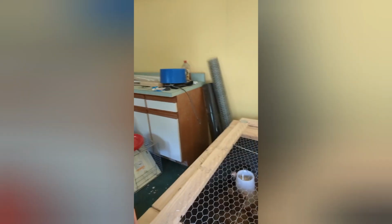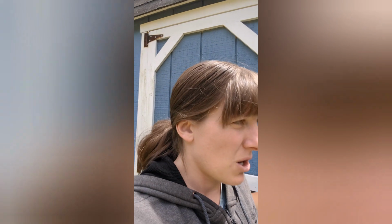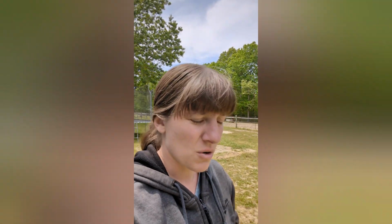What we've been working on. Those are some egg layers. And some meat birds. We're still working on getting that other shed up. And once that's up, we're gonna be moving all the chickens around and hopefully finding a better way to organize the chickens and let them all be out on the grass and outside more.